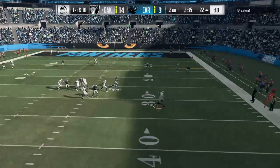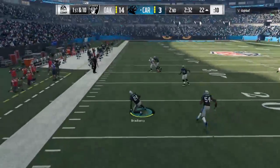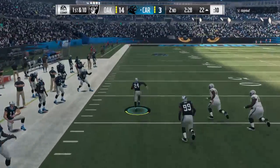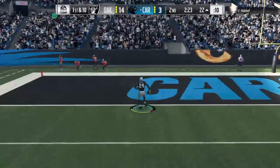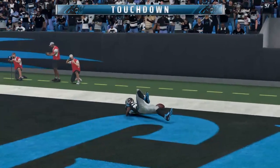Here's Carr, escaping the pressure right. And he fires one that's intercepted. Picked up by James Bradbury. A big seam, and he might go all the way. The 30, 10, and he will score. Touchdown, Panthers.